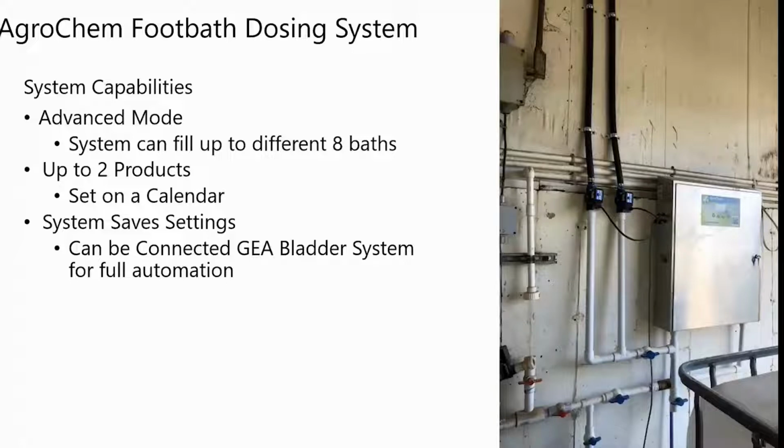Say if you're sorting cows, you're doing things earlier in the day, you might want to run this in the evening. But in a robotic dairy, if you've got up to 8 foot baths, this one system will take care of it and turn on whenever you set it to. Okay, it also could be set up to gauge bladders. Very nice system. And it does a multiple of things.